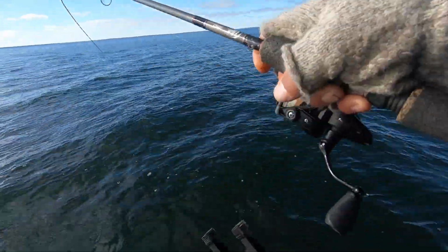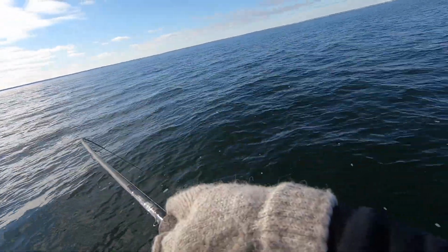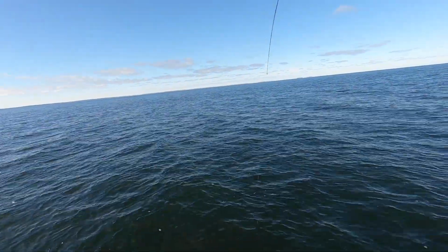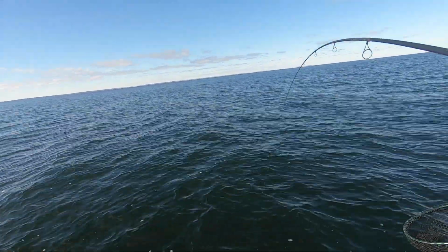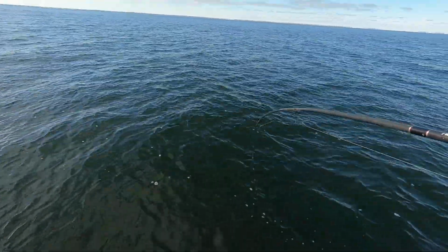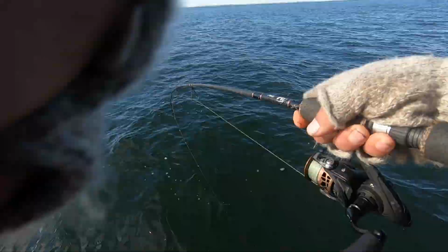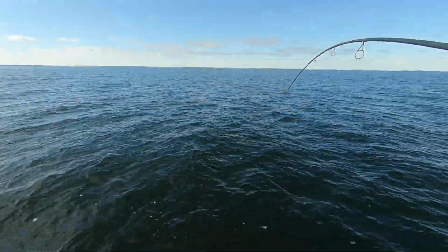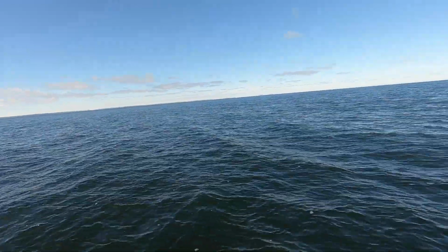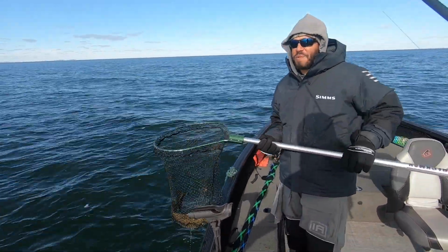Oh yeah. All right guys, my GoPro is turning off because of the cold. It's a big smallie. Look at that thing, dude. That's a 6-pounder. I literally pitched out, got bit, missed him, and pitched out again. I don't know if there's just a few sitting behind a rock right there, but this is fun. It might be like a live bait exclusive. Look at that bass, dude. I don't know if I've ever caught a bigger smallmouth than that. It's like a 6.5 pounder.